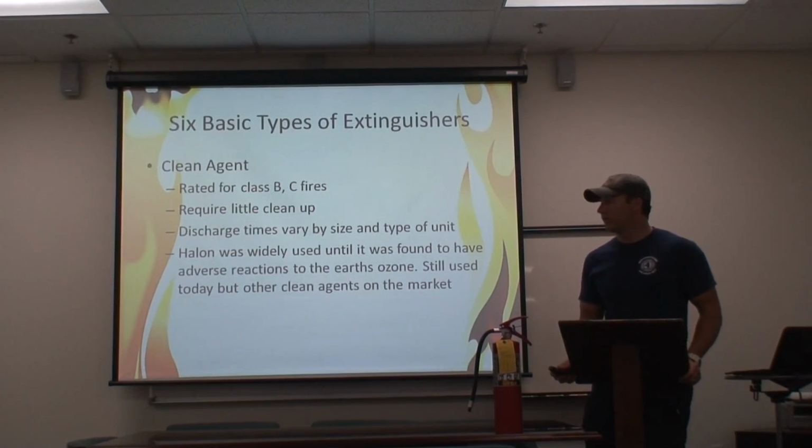These are very dangerous, because if you don't know that they've gone off and you go into that compartment, there's no oxygen and you could die. It's a very serious thing, so you need to make sure if you have them in your district or wherever you're at that you're aware of it. Discharge times vary by size and type of unit. Like I said, they can be small or they can be big units.